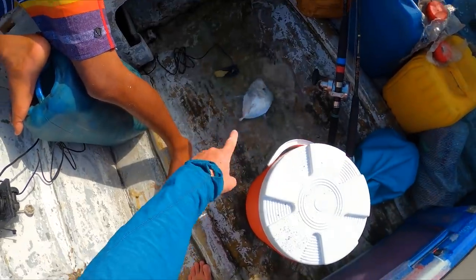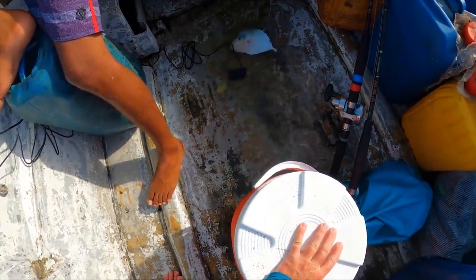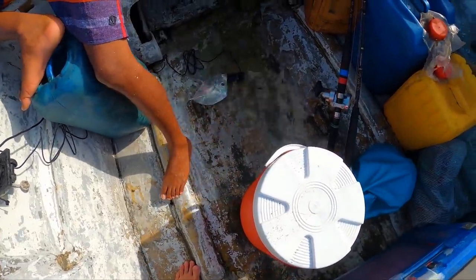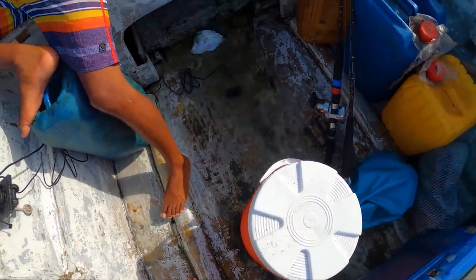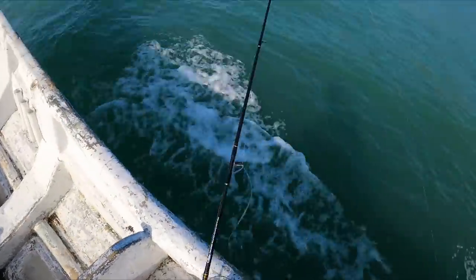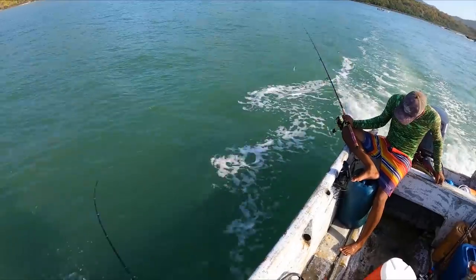It's our little Panamanian live well, keeping them alive. It's a little water in the bottom of the boat, and that's where we're shooting our transducer through too, through the hole. But you'll live for a while like that. They're pretty hardy. And then we'll go start dropping some off to some clients.